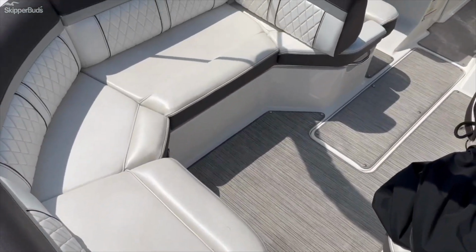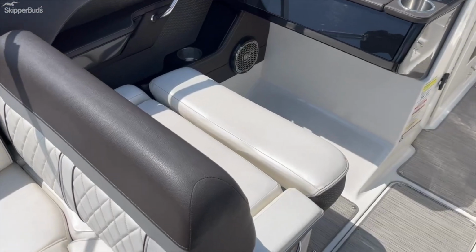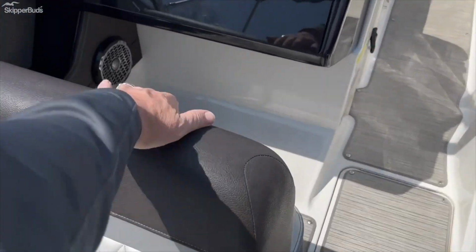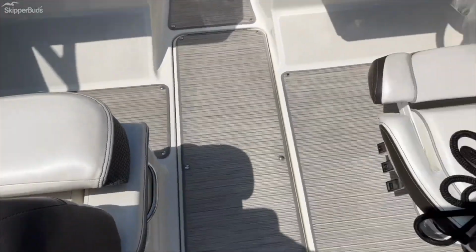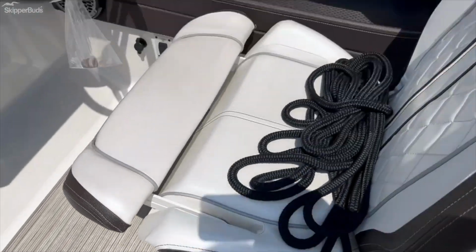full arena style seating, passenger buddy seat with flipping backrest, thigh-rise bolster, captain's chair with thigh-rise bolster. This also swivels, slides, and has height adjustment.